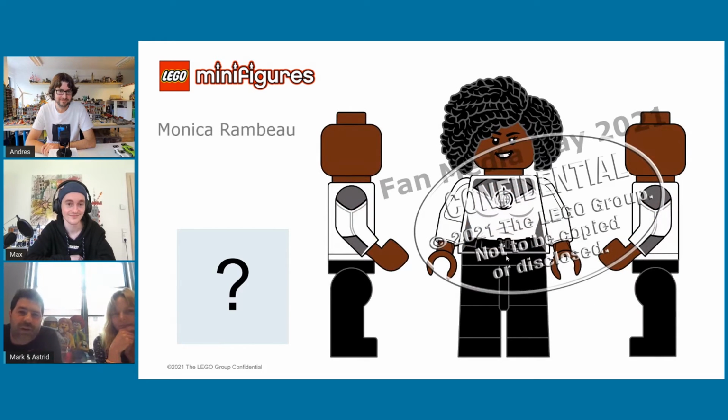We also have Monica Rambeau in her sword uniform. I really like this one because of the new wig that we've got. We actually have a prototype here. There's this nice big new wig, which I think came out really well.